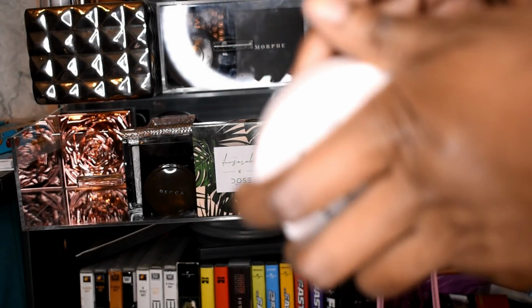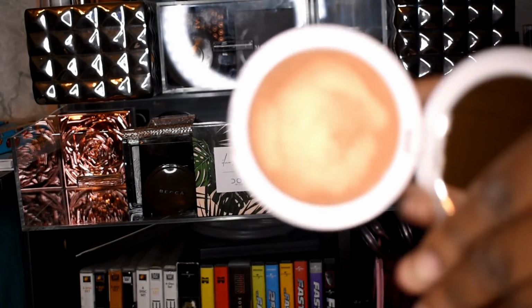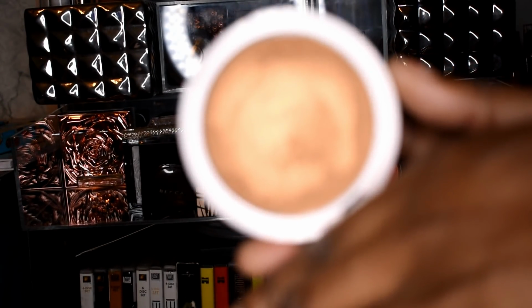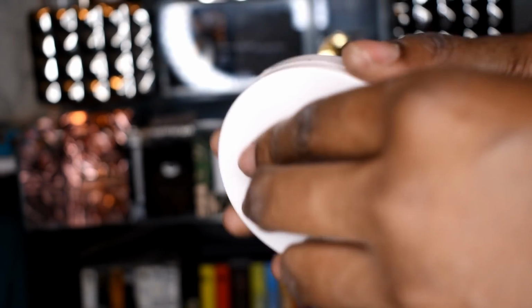Next is a highlighter. I was not expecting to like this one. This is a Focal Point Glow Lighter in Your Treat. This is a beautiful highlighter. I got this from Target because Colored Rain is now sold in Target. This is a beautiful highlighter, beautiful formula, nice and smooth. I would recommend this for chocolate girls. This is a really nice one.